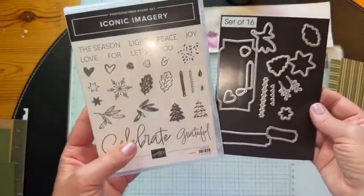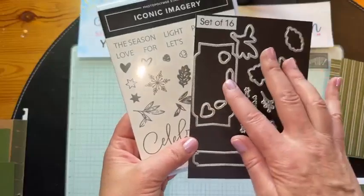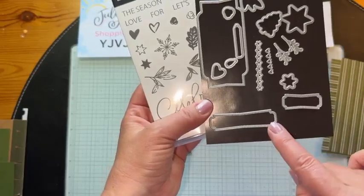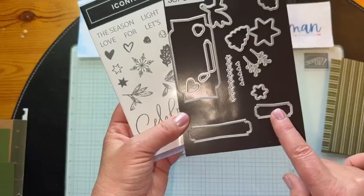You're going to get the stamps, which are photopolymer, and you get the dies, a set of 16 dies. You get all of these little dies, the coordinating dies with the stamp set. And look at these 2 little banners down here. I used this one on my card yesterday. We're going to use this one today.